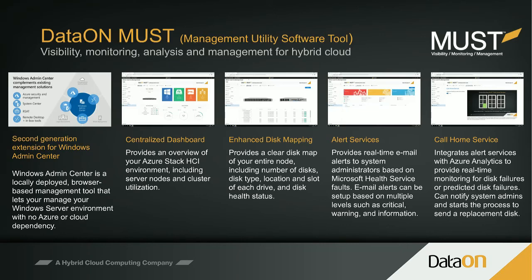as I mentioned earlier with Windows Admin Center, we have an extension called MUST, and it basically gives you the ability to have a dashboard of your HCI environment for your nodes and cluster utilization. The main feature it has compared to the standard Windows Admin Center without the extension is that it gives you the ability to see your disk mapping, the exact slot, and which drives are connected to which slot.